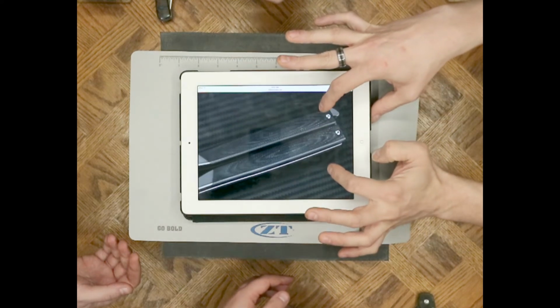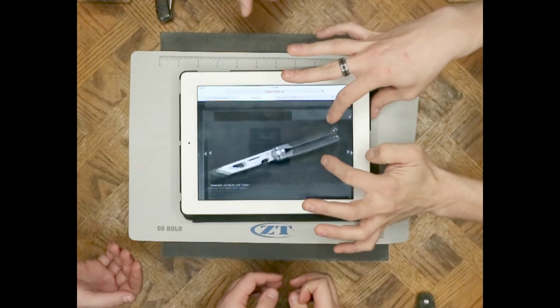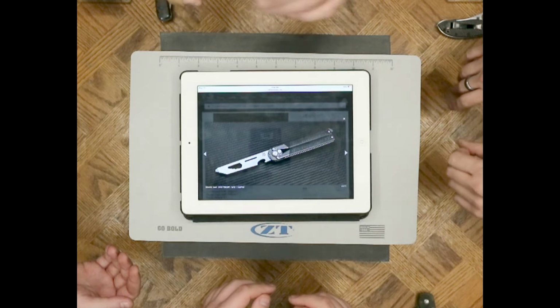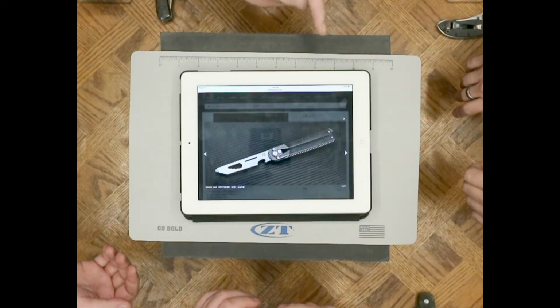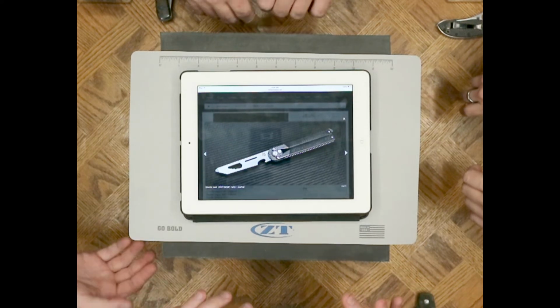This particular model has 3D rounded G10. Yeah, they do offer it in a bunch of different variations. They do the black as well as a tan G10, in both the rounded as well as flat. They do a steel-handled version and a titanium-handled version. It's classy as shit. It's super cool. It's so silly.